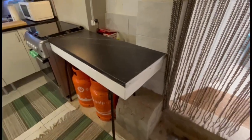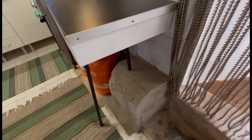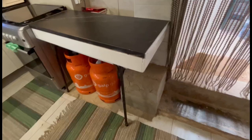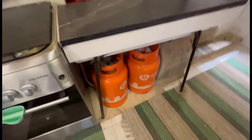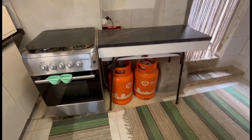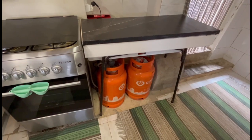So I managed to cut the unit back by 17 centimetres. Also chop this leg off so it'd fit on that platform there, and it fits perfectly. We've got the cooker gas bottle and our spare gas bottle under there out the way, so that's ideal. And now I'll give you a complete tour of the kitchen.